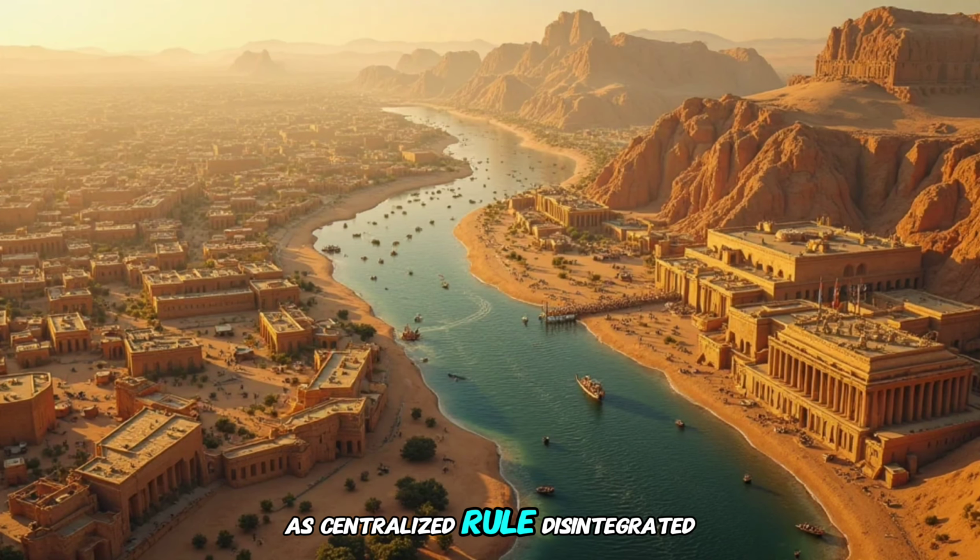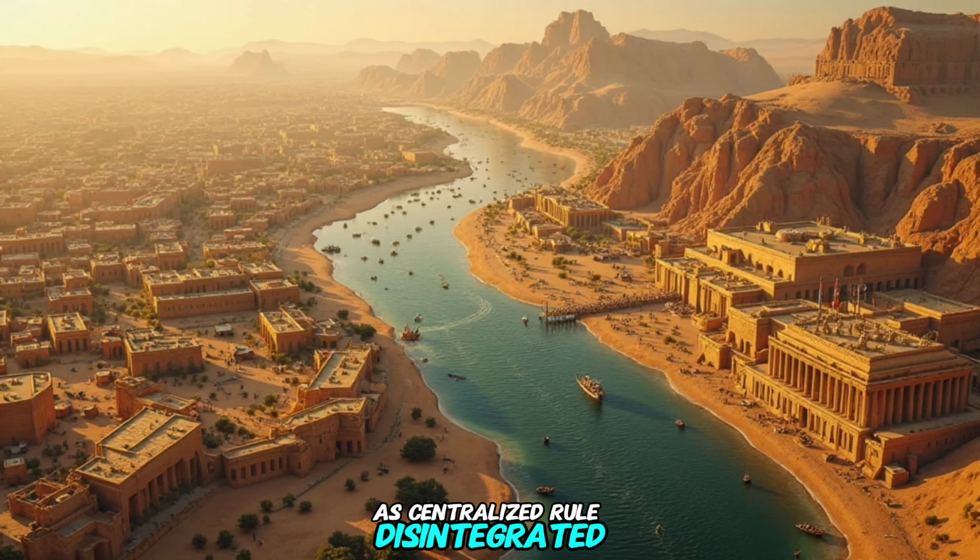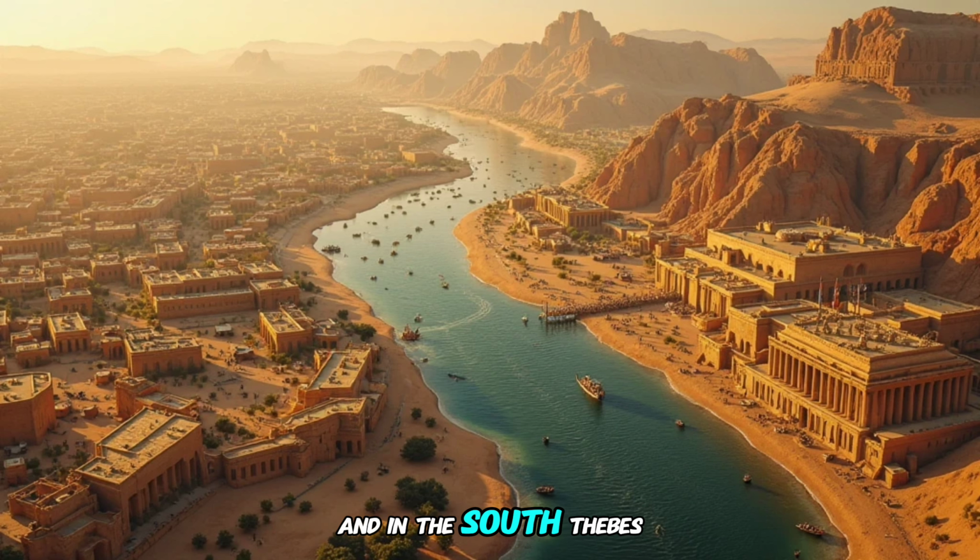As centralized rule disintegrated, two determined cities emerged to vie for dominance over Egypt's destiny. In the north stood Heracleopolis, and in the south, Thebes, each separated not just by miles, but by contrasting visions of Egypt's future after the collapse of divine monarchy. Spanning roughly from 2160 to 2055 BC, this disjointed epoch, known as the First Intermediate Period, brought with it not just instability, but an unexpected wave of cultural ingenuity.